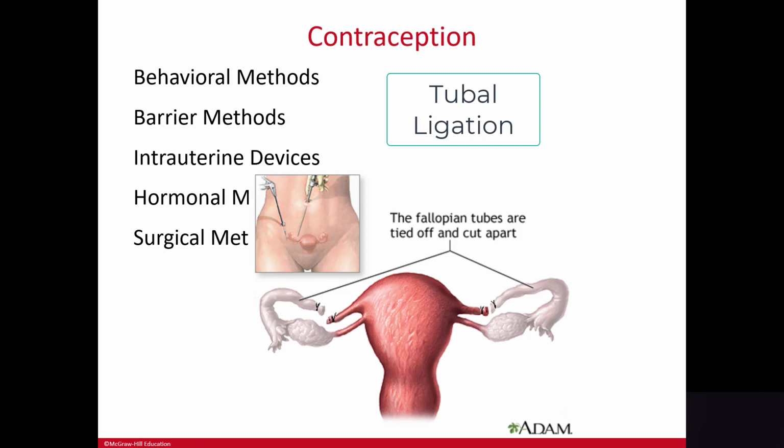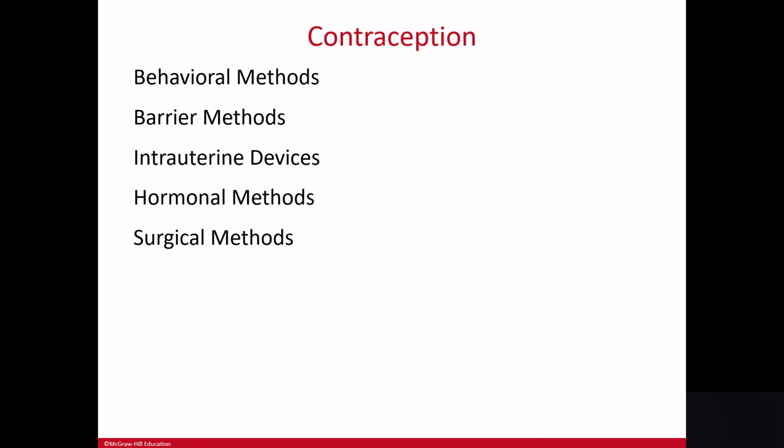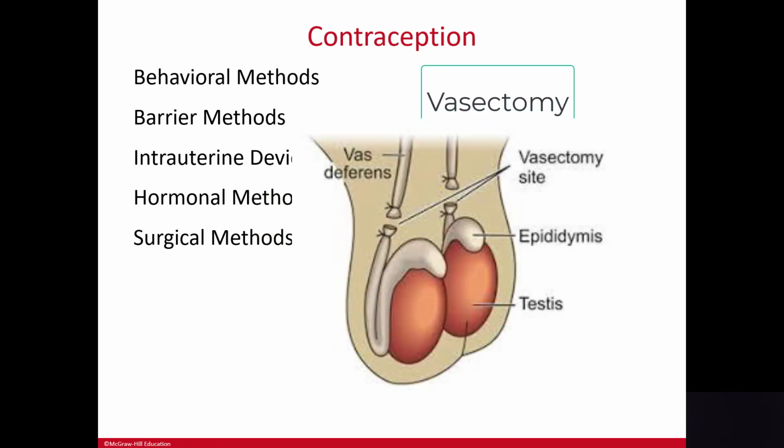If in the future she decides to have more children, a tubal anastomosis is done when the tubes can be rejoined. Anastomosis just means a reconnecting. A vasectomy is a similar procedure in the male, where the vas deferens are cut and tied off and a section is removed. And in the same way, this procedure can be reversed.